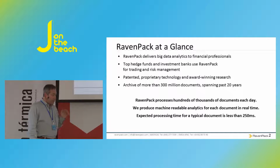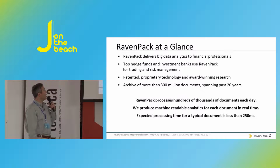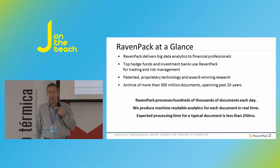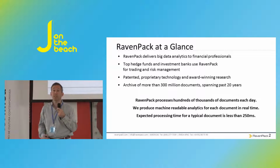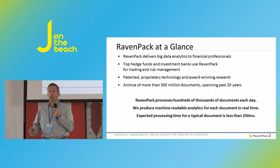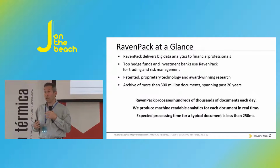We have patented technology, and more importantly, the research that we present. A lot of our data is new to our customers, who are used to looking at stock prices, bids and asks, market depth. When they get a new data set, they also want research about how to use it. So RavenPack really sells a full solution, the data and then examples of how to use it.